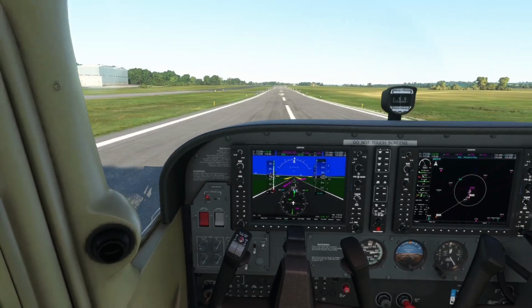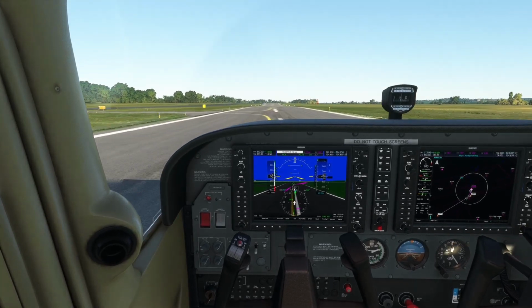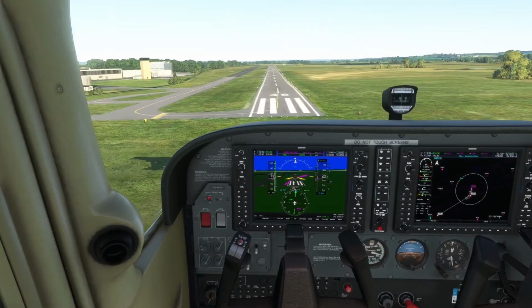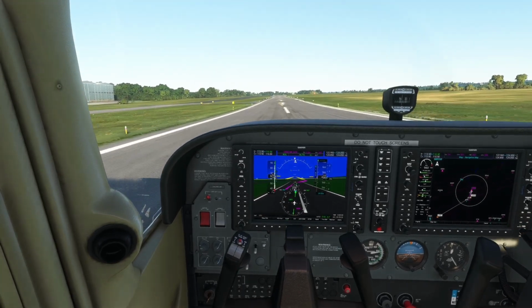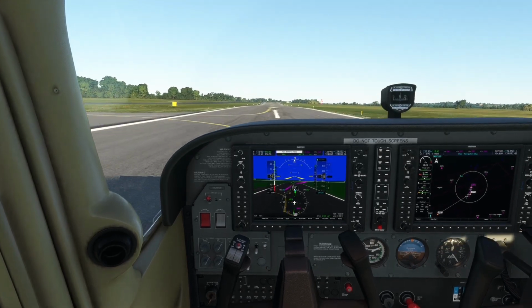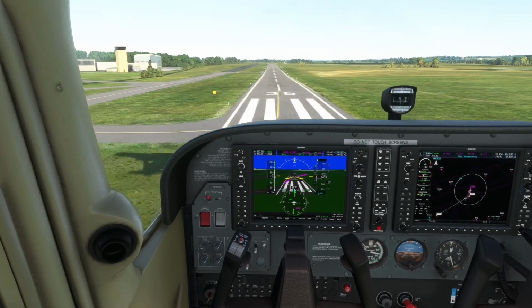Alright, time for landing number 5. Another long one, that's what she said. And here's landing number 6. Another one. Alright, now time for the last landing here at the airfield.